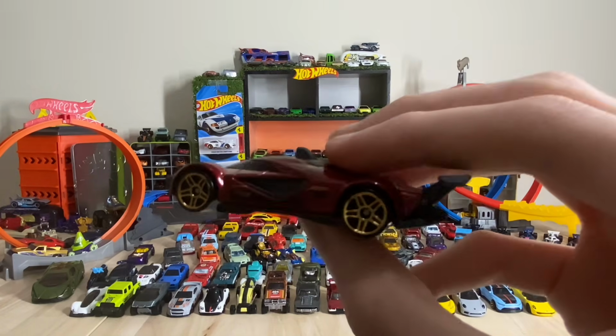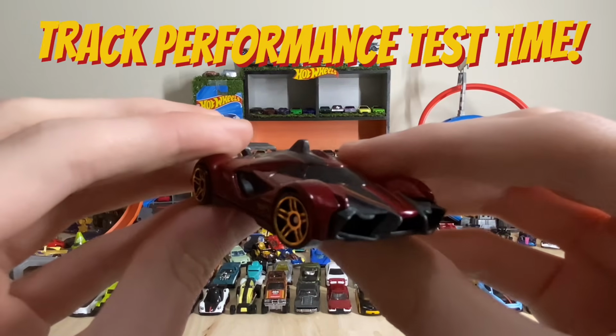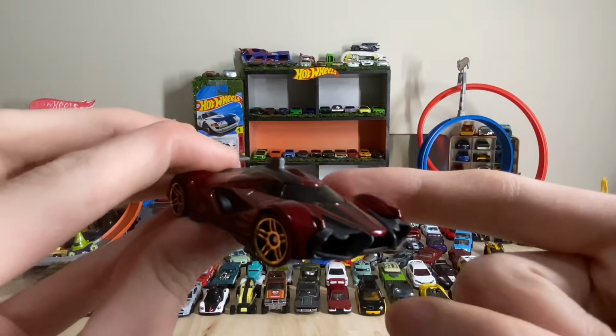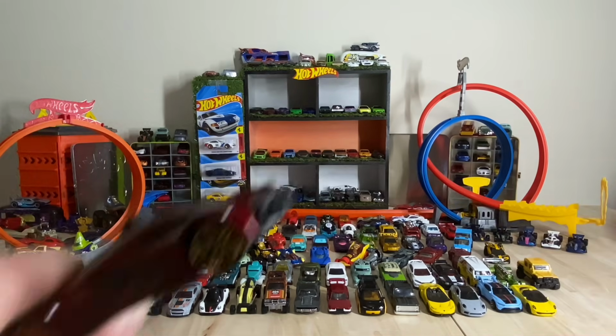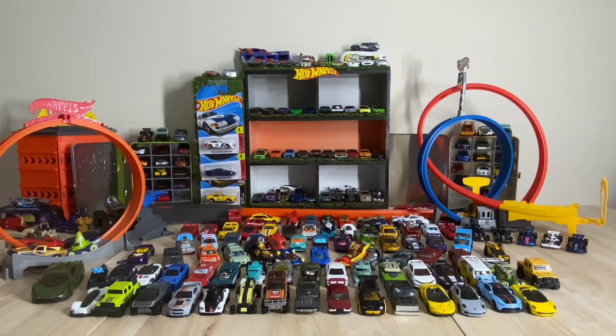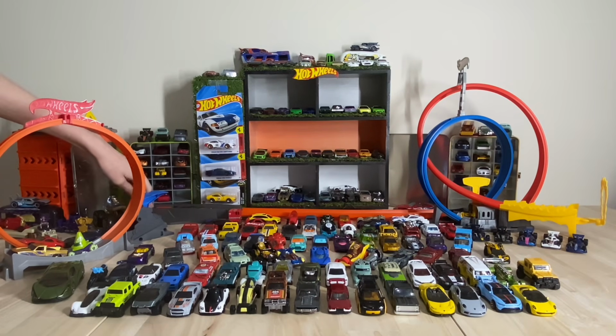And now, it's time for the real challenge, the track testing. How does the Mach Speeder perform on a Hot Wheels track? Let's find out and see for ourselves. Now, let's count down together. 3, 2, 1, go!